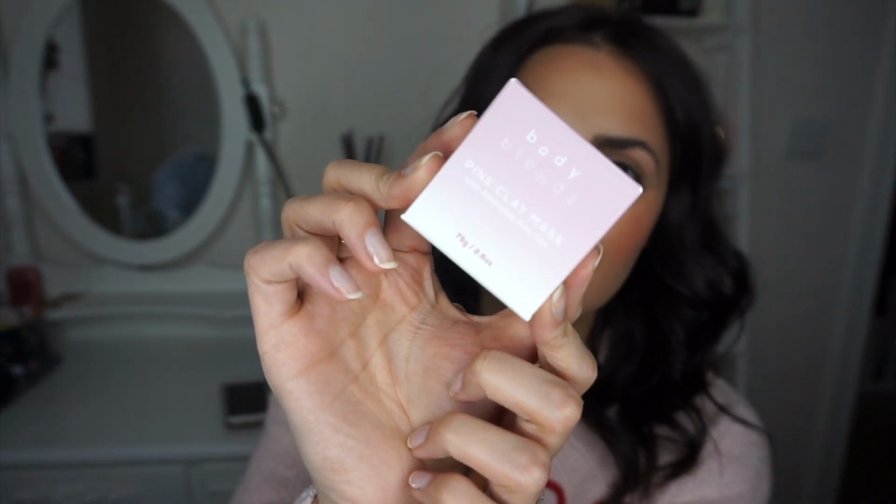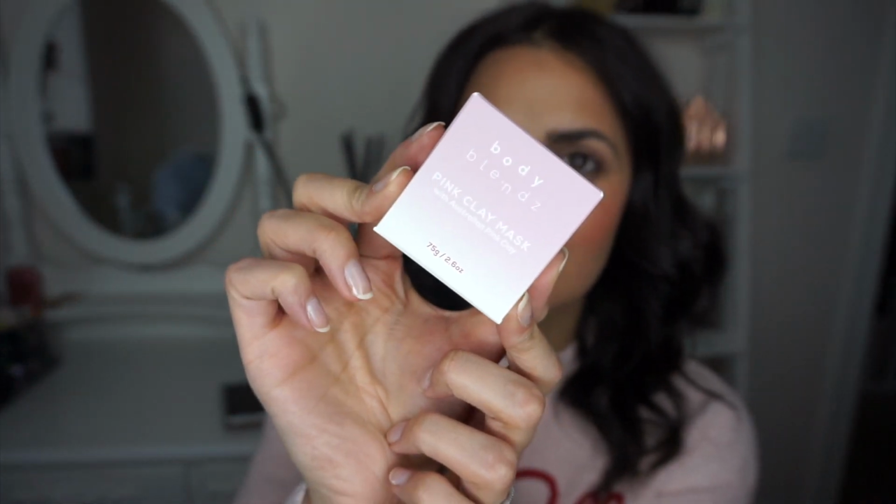I'm going to be doing a review today of the brand new Bodyblendz Pink Clay Mask with Australian pink clay. This is what the packaging looks like. I really love the packaging. I love the fact that it's got that baby pink vibe that blends into white. I just think it looks really clean and pure, and it represents the brand but also the product really well. So without further ado, let's just get started.